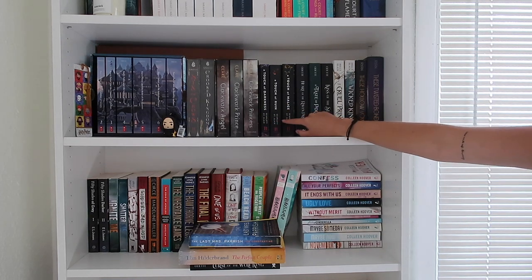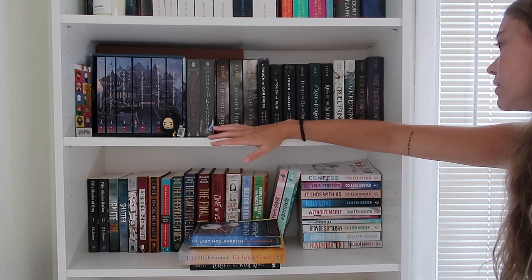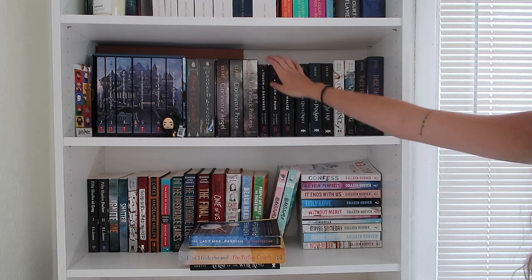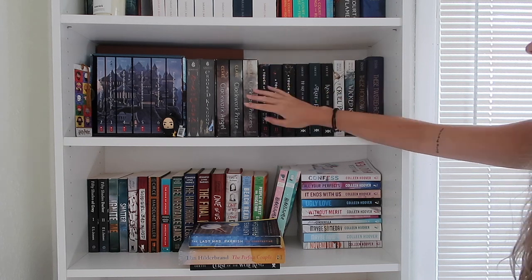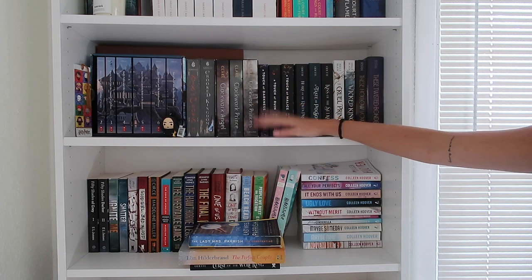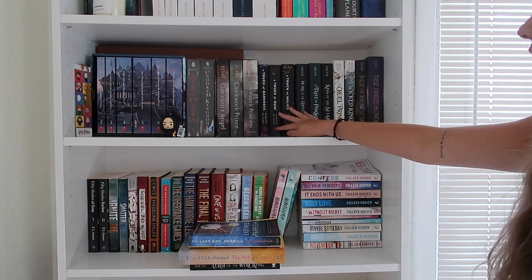Next up, I have this series by Charlotte St. Clair. I think it's just the Hades and Persephone series. A Touch of Darkness, A Touch of Ruin, and A Touch of Malice. I read this first one, absolutely loved it. Second one, I couldn't really get through, wasn't loving it, and then I haven't even touched the third one yet, so that's that for those series.